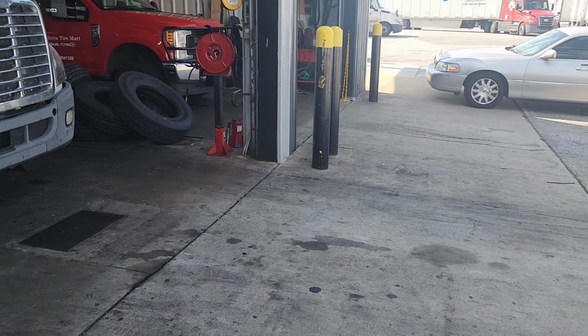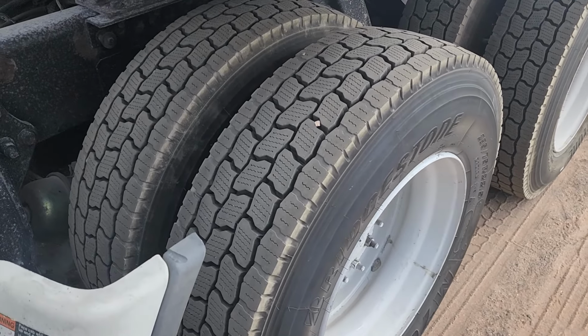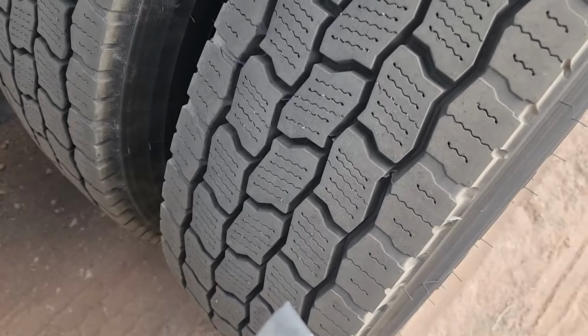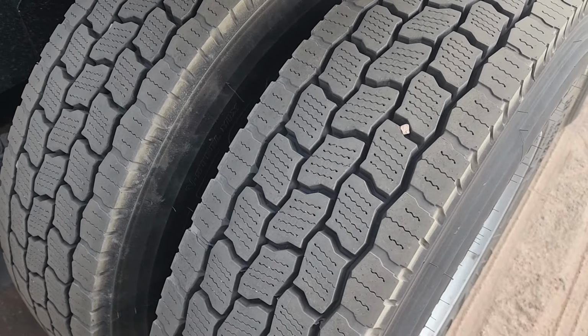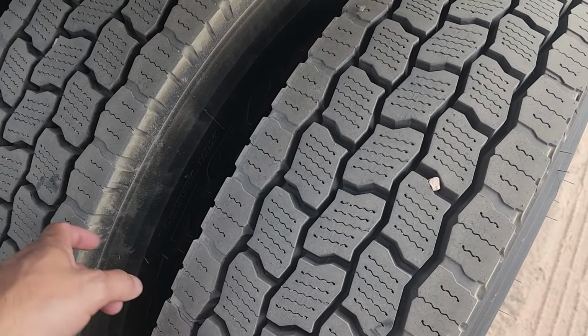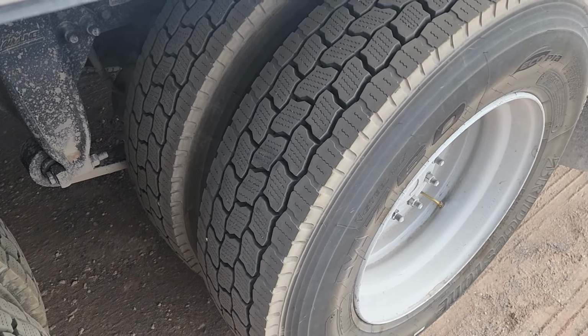And I got pulled right in. Sweet. Alright guys, so here we have our brand new tires. I am filming this after the fact here at the house, so I just didn't have time to do it on the road, but these sexy brand new tires, man, that are definitely breaking the bank. Probably about $5 grand in tires right here.